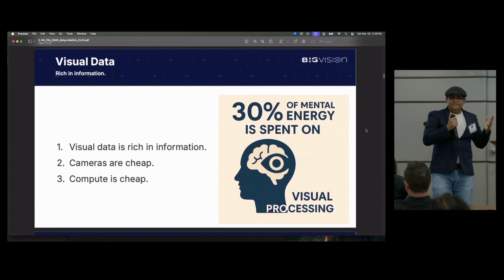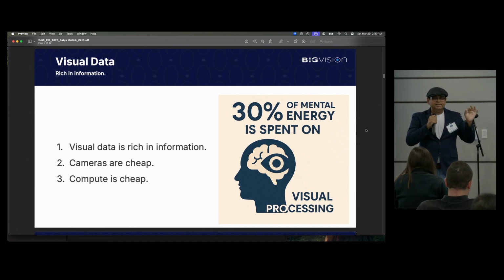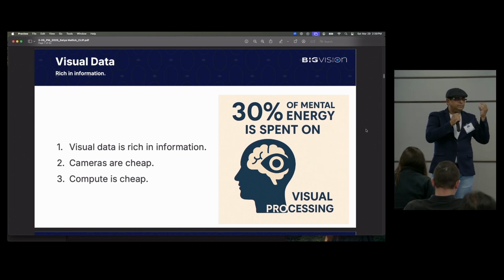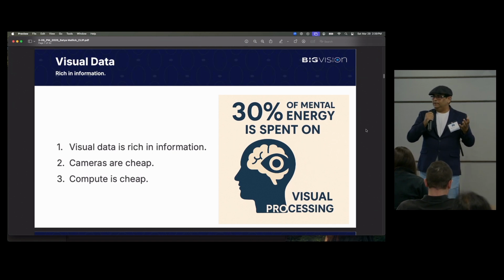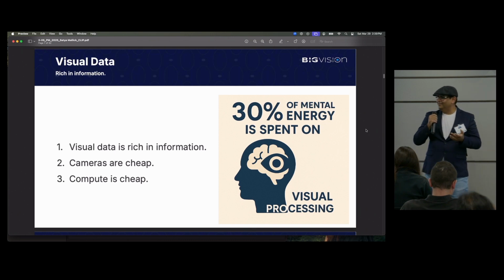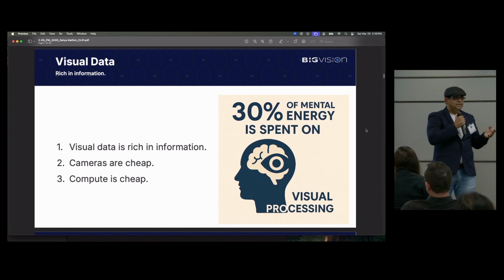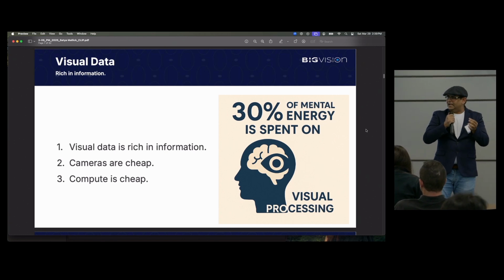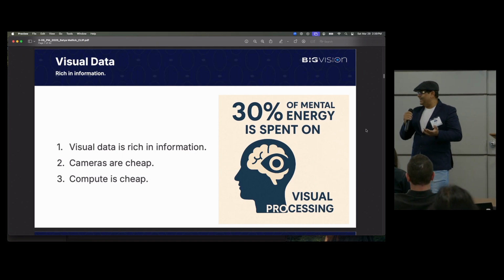Now, the second part is vision, right? The question is, why do we care about vision? The thing is, vision data is very, very dense, right? We can learn a lot by looking at a picture. And in fact, 30% of the human brain is dedicated to visual analysis. Compare that with speech analysis. Only 3% of our brain is dedicated to speech analysis.